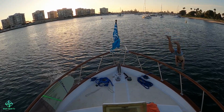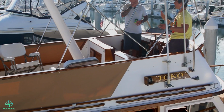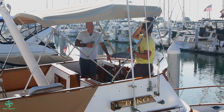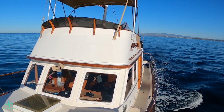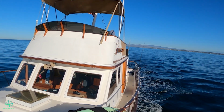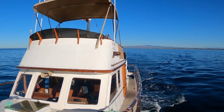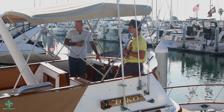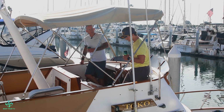Do you lower this during the summer, or do you like it for the shade? Again, depends. Usually I'll leave it up. If we're going for a long cruise, I'll put it down just because the wind blowing on the canvas stretches it. But typically I will leave it open so that you have one area for shade up top, and then inside stays pretty nice and cool too. Well, let's go down below and see what the inside looks like. All right.